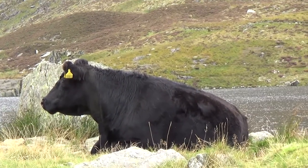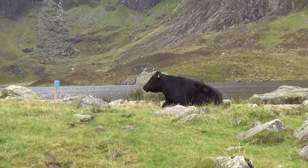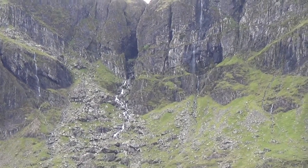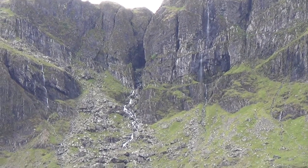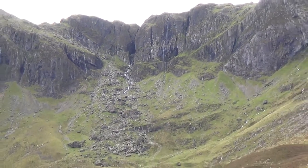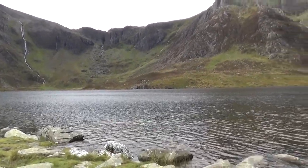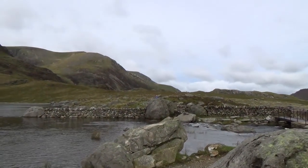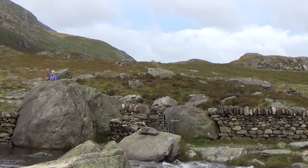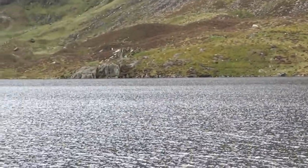What a great spot. There's a nice shot of the Devil's Kitchen from this side of the lake, and fantastic. We'll be walking around there in a minute. And just over there is where them people are, is where I camped, just by there somewhere. Fantastic spot that is. Right, off we go.